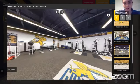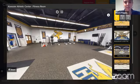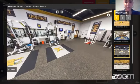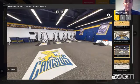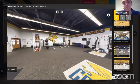Something super exciting going on our campus right now is that we have a brand new fitness center that has gone in on the main block of campus. The big unveiling for that was supposed to be this semester, which has been put on hold for right now, but it is done. I have some photos to show you guys too. So if you don't want to head over to the athletic center to work out, you can actually work out right on the main block of campus now.